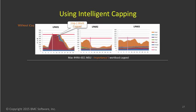So let's take an example scenario so that you can see just how effective this can be. This is an example workload for 3 LPARs with and without ICAP. So in this top portion, without ICAP, it's kind of a sad picture. There's no cost optimization and there's high risk, right?